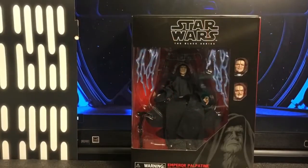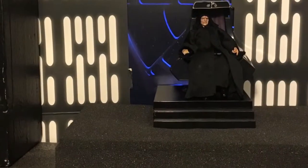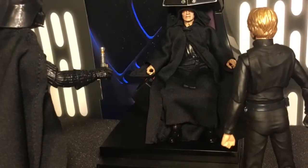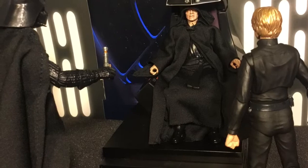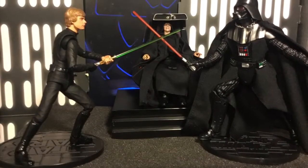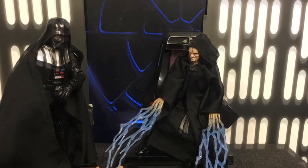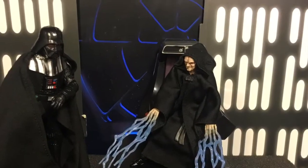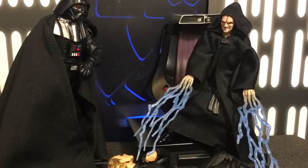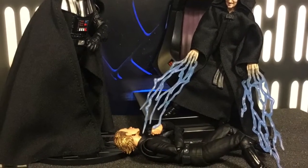Absolutely cool. One of the other most anticipated figures for the 6-inch line was the Emperor with Throne. So we finally got the throne to go with the Emperor that has a better face sculpt than the previous release. The figure also comes with lightning hands as well, which makes for excellent diorama and photo opportunities with this figure. An excellent sculpt, again, from the previous release, and is actually one of my favorite figures for 2019, specifically due to the release of the throne. Very awesome.